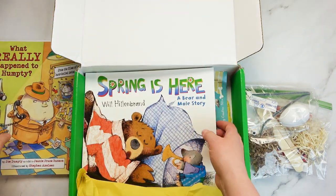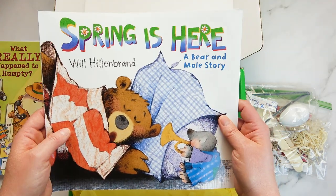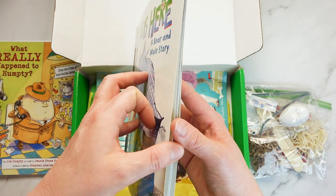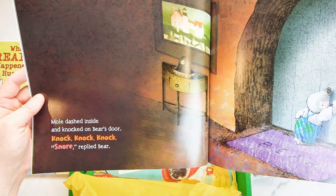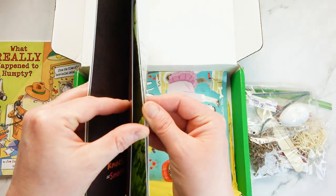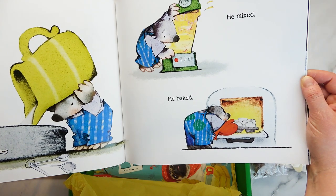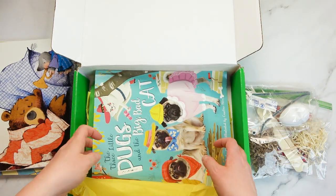And the next one we have is Spring is Here. I'm very excited to get a spring-themed book because I was looking through all my books and I do not have many spring-themed books. So here are a few pictures from this book here. Very cute. And we have another book.